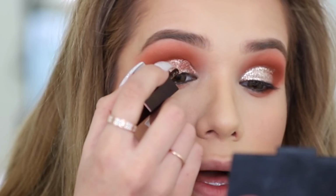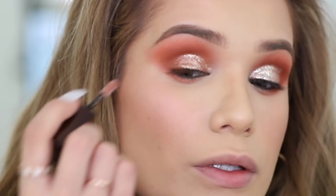Seems like the more layers you apply, the more opaque it gets, and you can really get it similar to that Stila one. It's kind of stinging my eye a little bit as it's drying going down here. So I don't know what that's about.